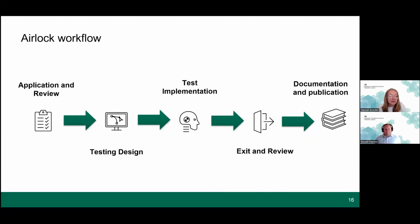On the next slide, we can see a simplified diagram of the Airlock workflow. The call for applications will open in early autumn, just after summer, where candidates can submit their product for consideration to join the project. After a sifting process, the Airlock will build its pilot portfolio cohort. Following selection, the product candidates will be onboarded. This will include the confidentiality and commitment agreements previously mentioned. The case manager will work with the candidates to develop a testing plan.